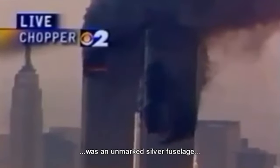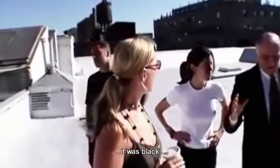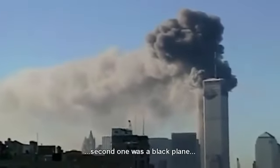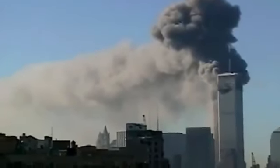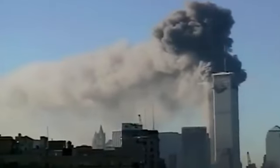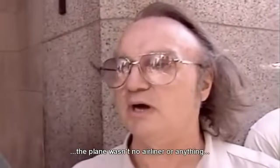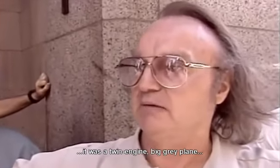The second plane was an unmarked silver fuselage. I'd say it was like a two-engine plane or something. But it didn't look like an airliner to me because it was black. This one did it on purpose. Okay. A black plane. Yeah, we see it going around. Another plane. The plane wasn't no airline or anything. It was a twin-engine, big gray plane.